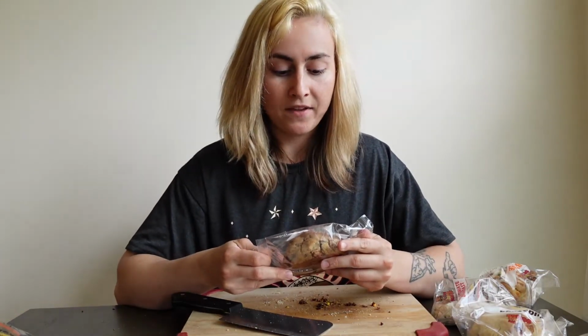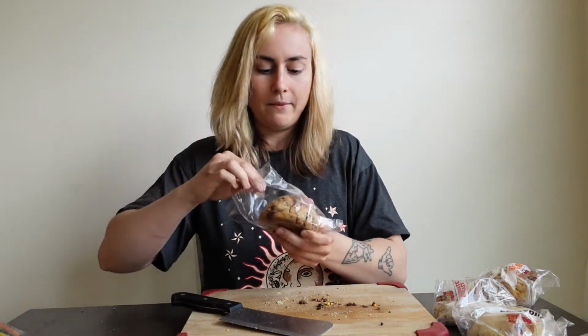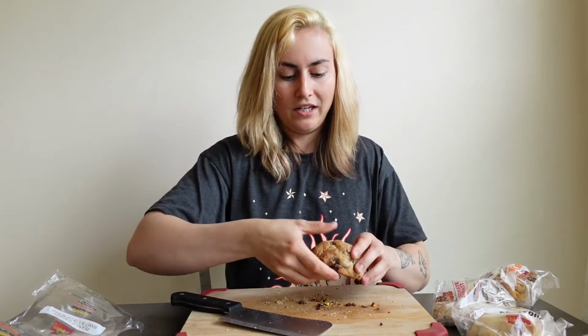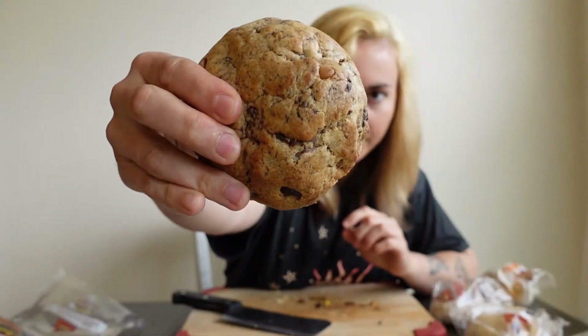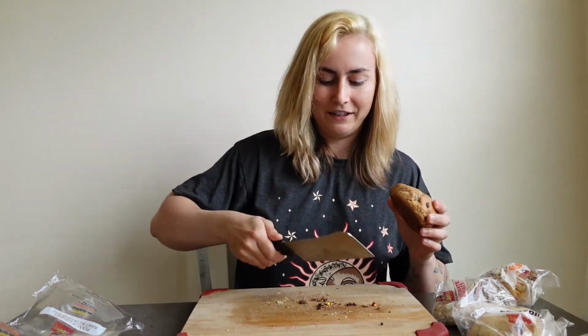This next one, Peanut Gallery Peanut Butter Brownie. Obviously sounds phenomenal. Peanut butter brownie, like you cannot go wrong. So good looking, another super big boy. This one even just like smells like peanut butter.